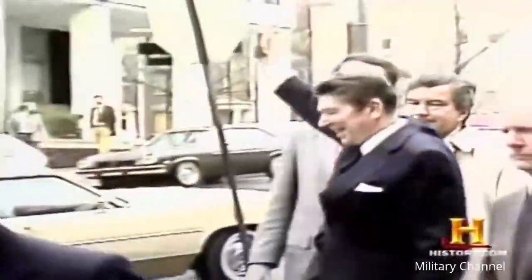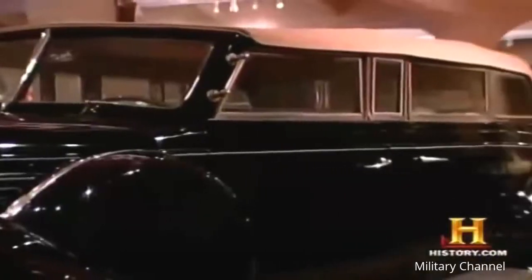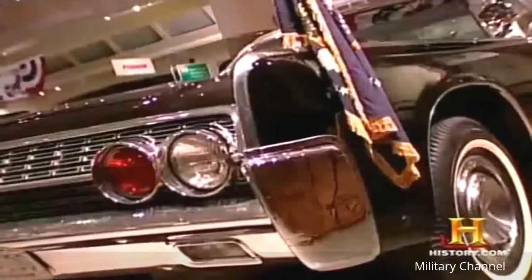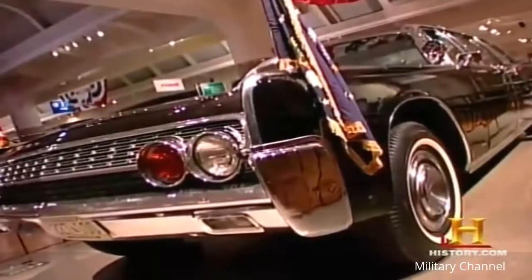This car is thoroughly armor-plated. Yet Reagan wasn't inside the car yet. The bullet bounced off the limousine. So good as the armor, just bounced right off and landed in the president's chest, nearly killing him. The Reagan car joins the Sunshine Special, the Bubble Top, and the Kennedy limo on display at the Ford Museum in Dearborn, Michigan.